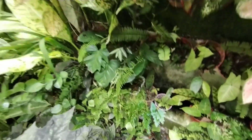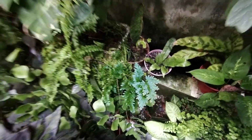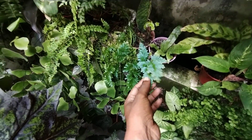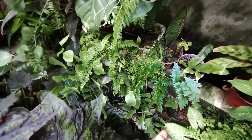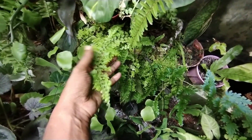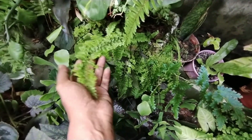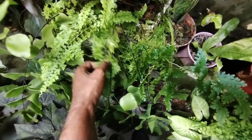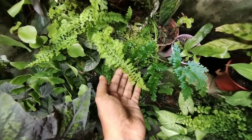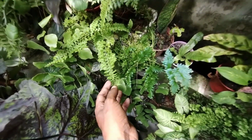And Selaginella, the blue fern as I call it. I just like the iridescent feel. And the other type of ferns, which I still fall in love with, the fluffy ruffle ferns, that's what they call it. You won't believe it, I was actually keeping this ever since I was a teenager, and this particular plant was with me for years of my life.